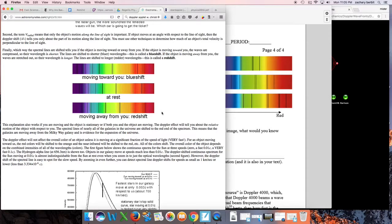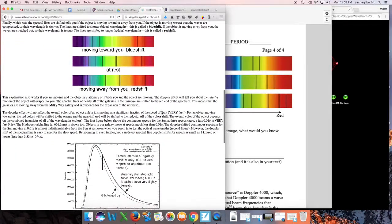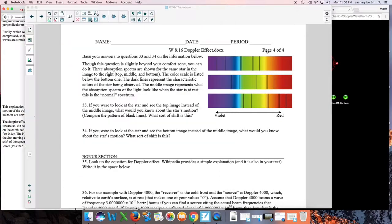That is actually how the red shift and blue shift are identified when you look at a light source out in space. There are other ways this goes into it a bit more, but that's the simplest and most direct way to go about these problems.